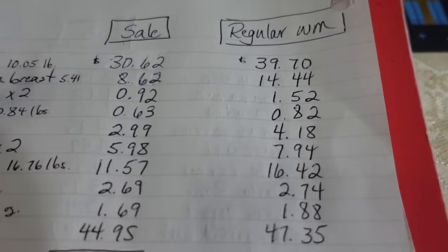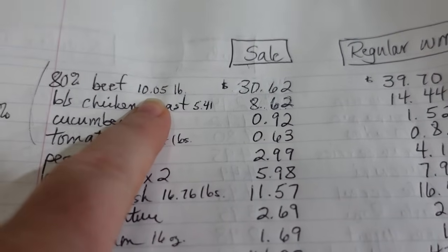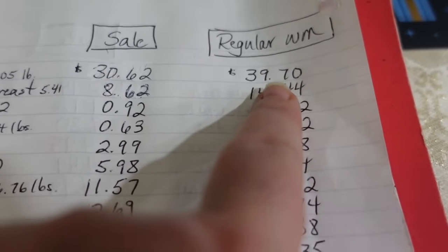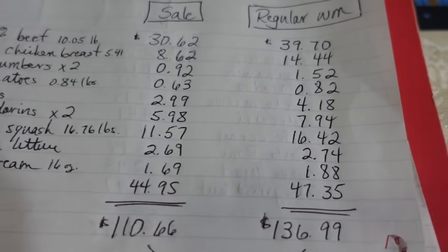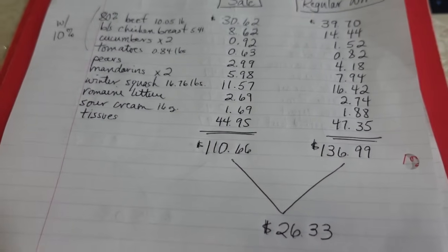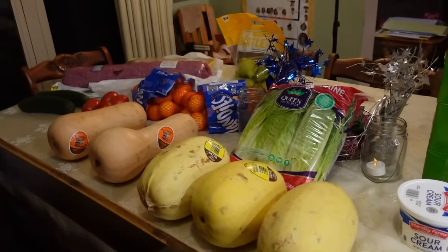Compared to, I went through Walmart.com and I just looked at all their prices, and like on the ground beef, that was the number of pounds that I purchased, and I multiplied it times the price per pound that Walmart was selling it for, and this would have been the price there. So I went down the line, and this would have been my total at Walmart if I had just bought things there, all in one stop at regular price. So that gives me a difference of $26.33 this week for the items that are here on the table. So that's the savings that I did just by watching the sales.